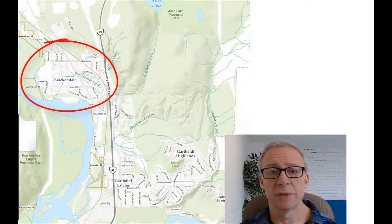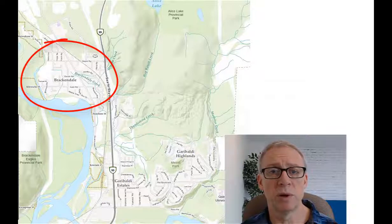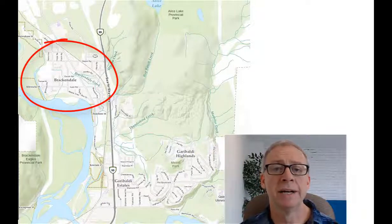They range from townhouses to houses in that area, some newer, some older. Primarily it's older homes. There are a few small pockets of newer homes in that area.